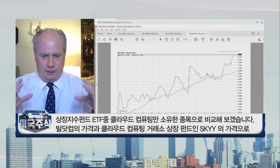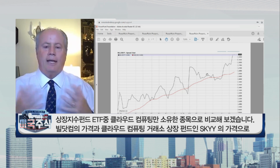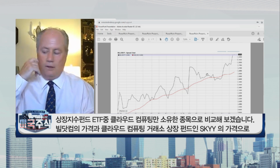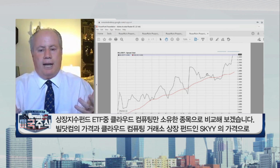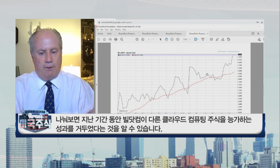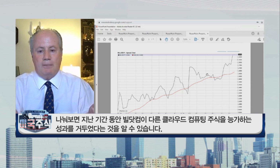So we'll take an exchange traded fund, they're called ETFs, okay? And that ETF, that fund, will own only cloud computing companies, okay? So if I look at the price of Bill.com and I divide it by the price of SKYY, Sky, which is the cloud computing exchange traded fund, I'll see that through the course of this last period here, Bill.com has outperformed other cloud computing stocks.